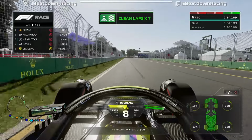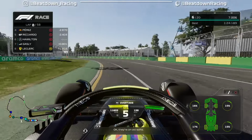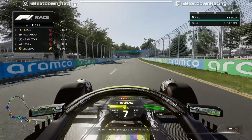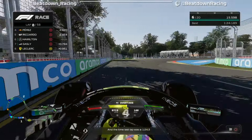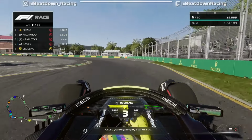It's Ricciardo ahead of you, and gap to the car in front is 2.3 seconds. Okay, they're on old softs. Okay, their tyres are 7 laps old. Okay, we think they've got at least 3 more stops. And the time last lap was a 1:24.3. Okay, so you're gaining by 1/10 a lap.